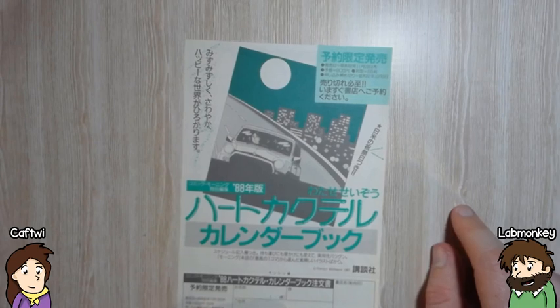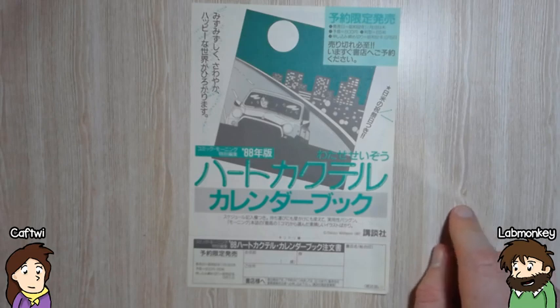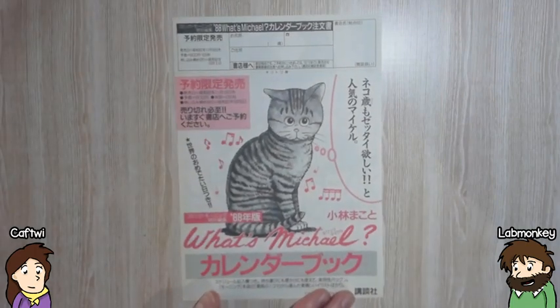Heart cocktail. That must be another series. You can get their calendar as well. Fancy. Cool. I love little ads and things like that. Actually, I think I have a Morning magazine as well. I wonder if What's Michael is in there.